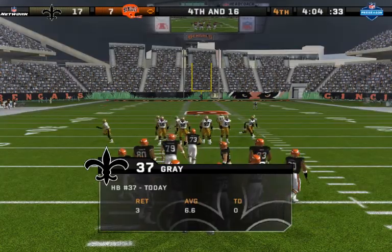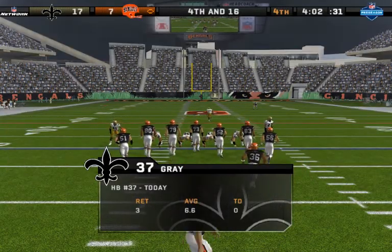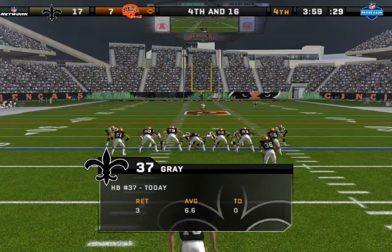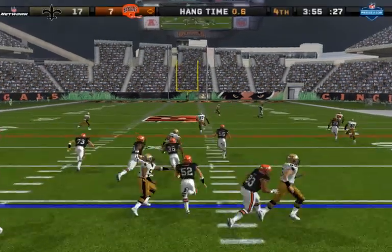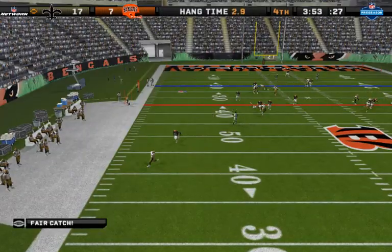Bray gets set for the return as we take a look at his numbers. So three and out, and they'll line up to punt. And he waves for the fair catch.